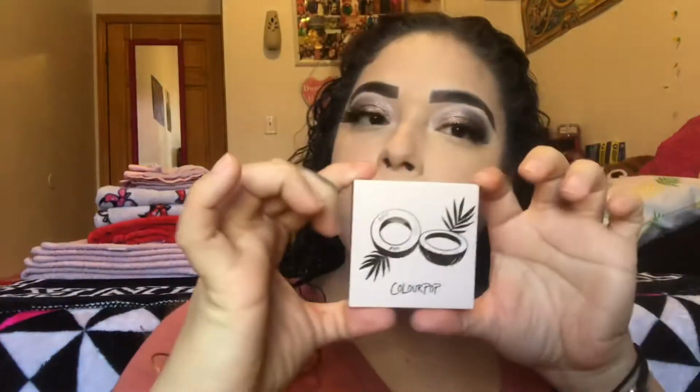So now that the face is set, it is time to bronze up the skin. And we're using the Coconut Beach by Colourpop. And we're gonna use this Morphe M495 brush and we're just going to bronze up.